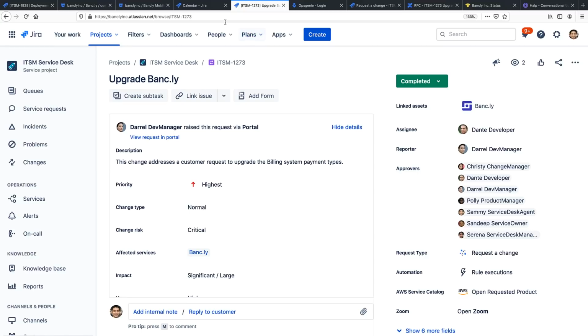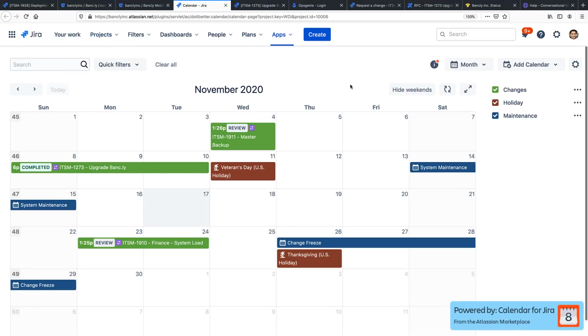I want to also point out that for changes like these, where coordination is necessary, you can leverage a change calendar app from our marketplace, such as this one, which is Calendar for Jira, in order to see any potential scheduling collisions this change might have with things like maintenance windows or other changes, of course, thus helping with change planning and incident avoidance. So this is functionality we hope to have out of the box in the near future.